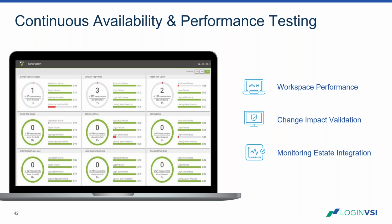After I log in, can I get to my apps? And if I can get to my apps, are they performing the same as they were in the past? And we're basically doing this test 24/7 by 365, so you always can get more of a proactive approach to when things are starting to slow down. And remember, virtual users are very sensitive to change.